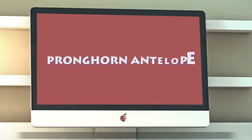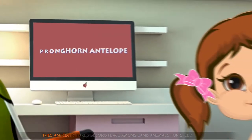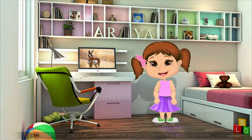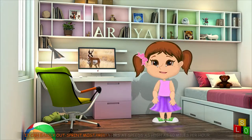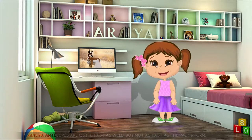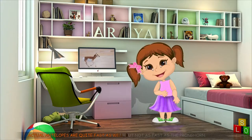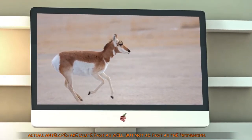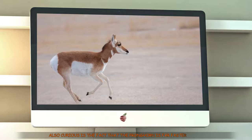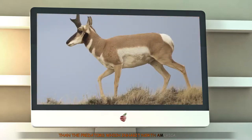Pronghorn antelope. This antelope takes second place among land animals for speed. It can easily outsprint most predators at speeds as high as 60 miles per hour. Actual antelopes are quite fast as well, but not as fast as the pronghorn. Also curious is the fact that the pronghorn is faster than the predators which inhabit North America.